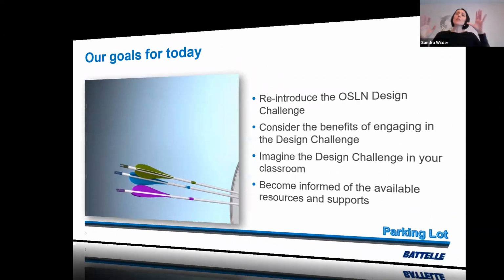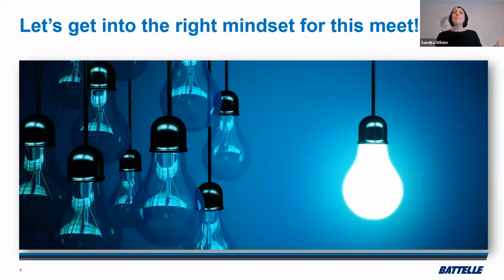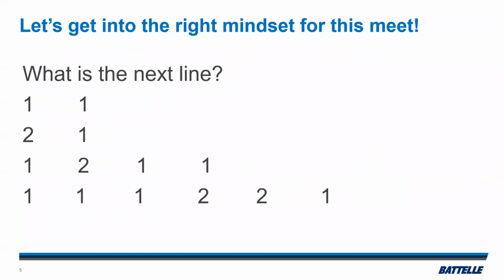So I think it's really important that we are in the right mindset when it comes to this meeting. After all, this is all about design thinking. So hopefully everyone is ready to answer the following question. We're going to use chat, so make sure your typing skills are ready to be applied. Here we go. In the chat, I would like you to make your prediction as to what the next line may be. And if you see others typing the same thing, that's okay. That just means that you are thinking along the same lines. And I am going to be quiet for about 20 seconds.